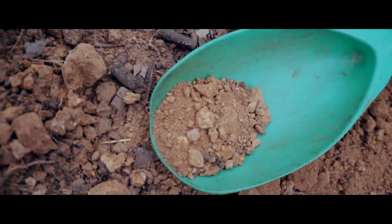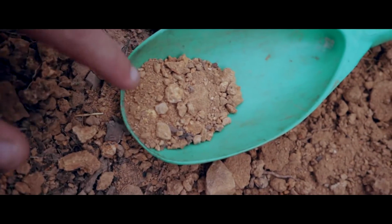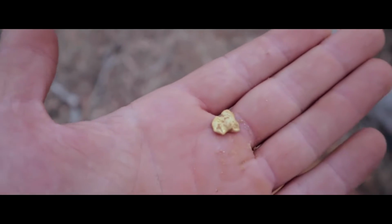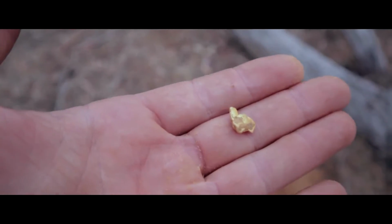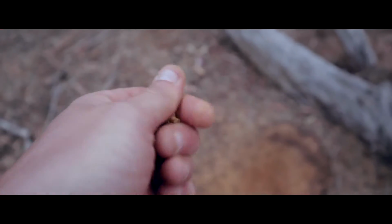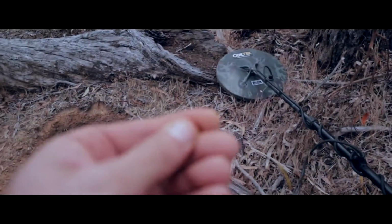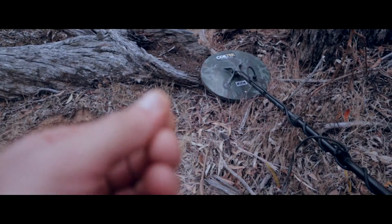Have a look, have a real close look. Right there. And that's gold, guys. Oh, you little ripper. Check that little bad boy. Ooh, she's got some dirt in there, let's clean it. Oh, she finally paid off, digging all those junky targets. She's keeping at it. She's got to keep going.